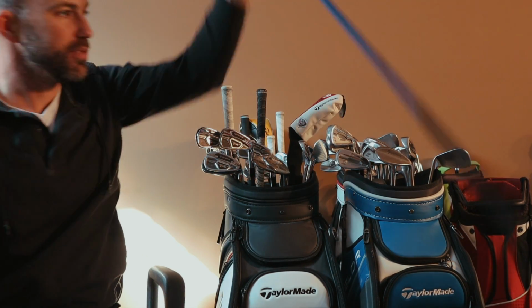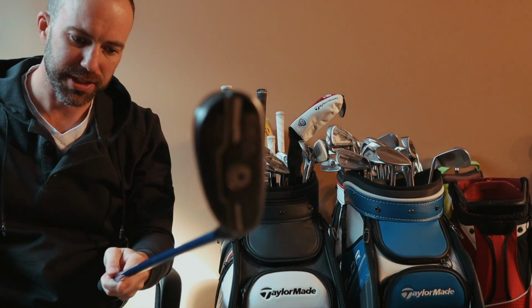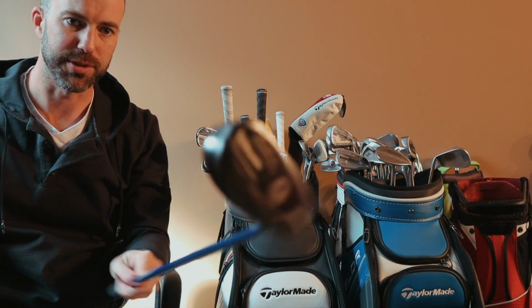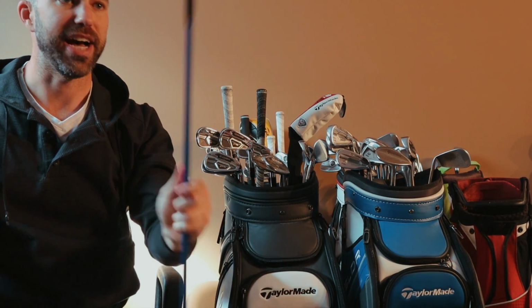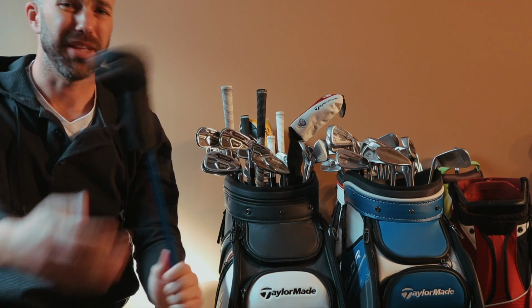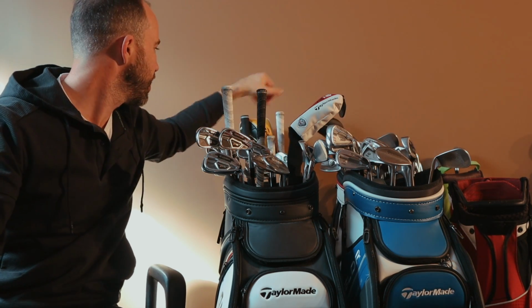And then we got some rescues here. So this was the Adams Pro Black. Remember when TaylorMade bought Adams? So this was a rescue I tried to use a little bit closer to an iron profile. I have an Acra M5 shaft in that one. So that was probably like 2013 or 2014, maybe 2012.